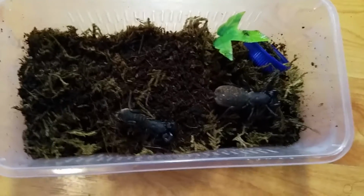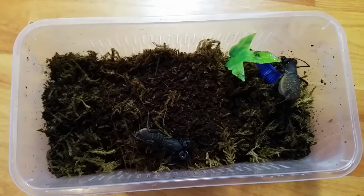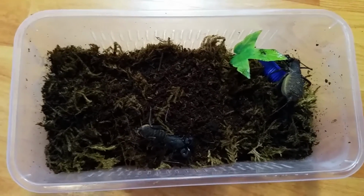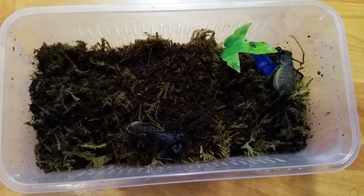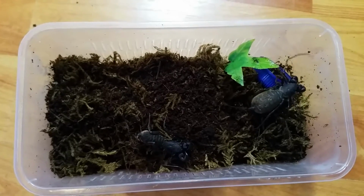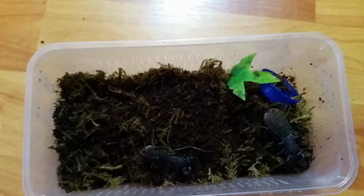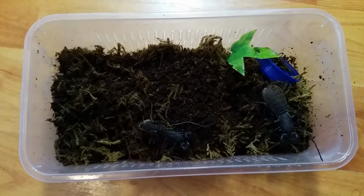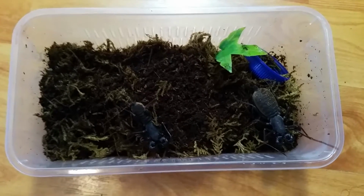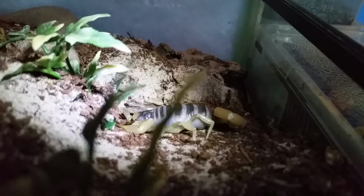I'm not going to showcase the tailless whip scorpions, just for the fact is my female's actually gravid, so I don't want to stress her out too much. I'm just going to wait for her to actually have the young before videoing her. I will keep an update up, and when she does have the actual scorpions, I will post a video on that. So we'll actually move on to my desert hairy scorpion now.